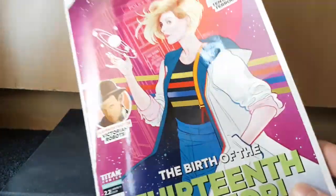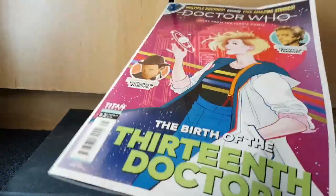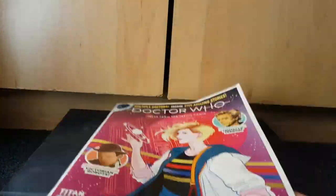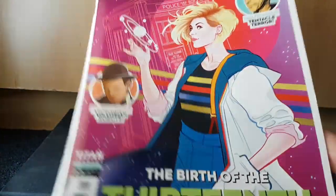But yeah, it's a cool pickup at least. I do thank my mum for getting it. I think I'm going to need to try and find part one if I'm going to read this properly. But either way, that's this item out of the way. Let's move on to the next book.